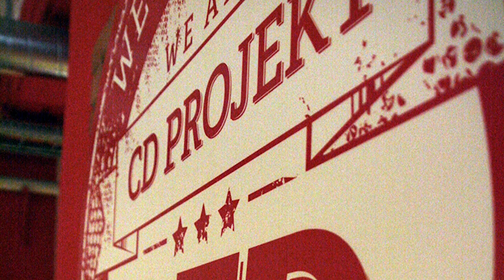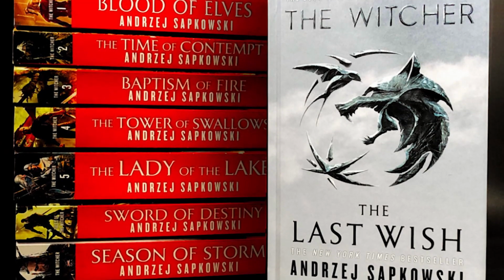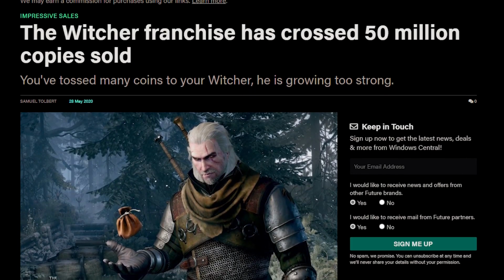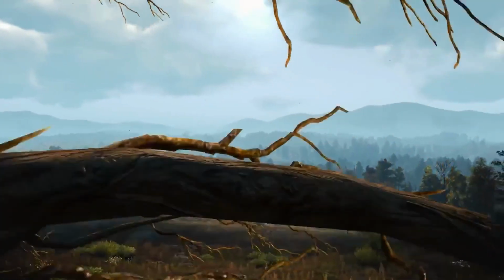And when it came to negotiating the finances, Sapkowski opted for an upfront payment instead of a percentage of the profits. He was sure CD Projekt Red would fail. Now, remember how I said the books had sold over 15 million copies? The Witcher games have sold over 50 million copies. In an interview with Eurogamer, Sapkowski said the following.